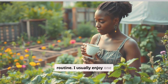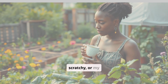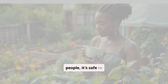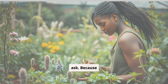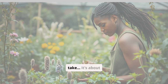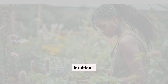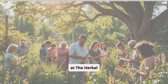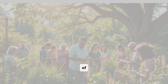I usually enjoy 1 or 2 cups a day, especially when my throat's scratchy or my digestion needs a little comfort. And for most people, it's safe to use for a few weeks at a time. But if you're ever unsure, always ask, because herbalism isn't just about what we take, it's about tuning into our bodies, our history, and our intuition. And that's what we're doing here at the Herbal Code: learning, honoring, and decoding the healing wisdom of plants safely and together.